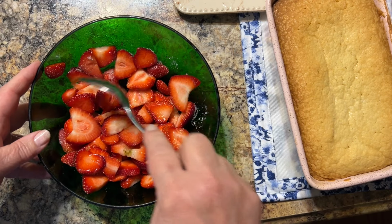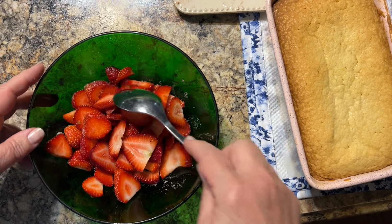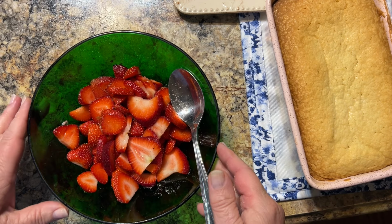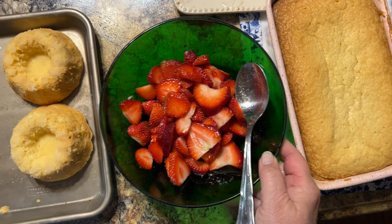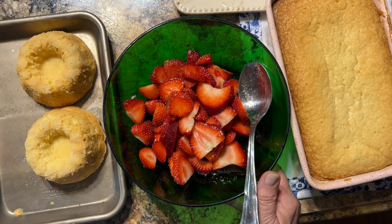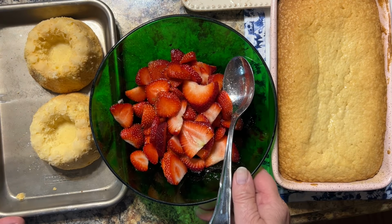And Andy and I are gonna be working out in the yard this evening, and it might be pretty late before we come in and eat dessert. So I will probably not be doing a taste test. I'll just get a picture of it when it's done, but I do know that these are going to be delicious.